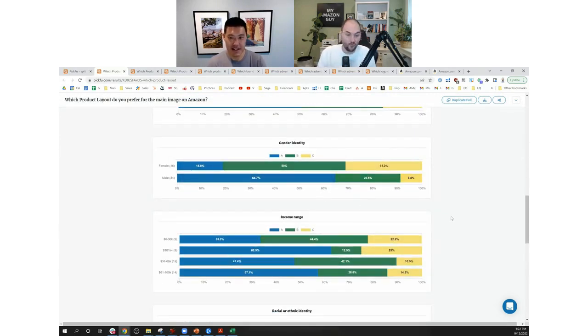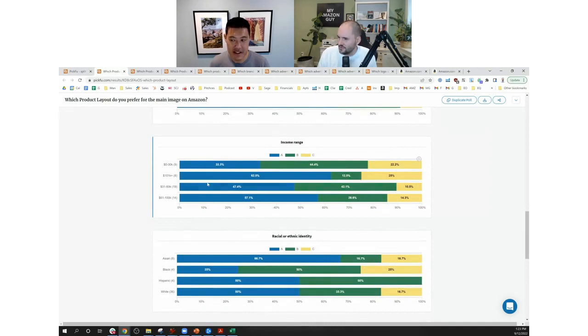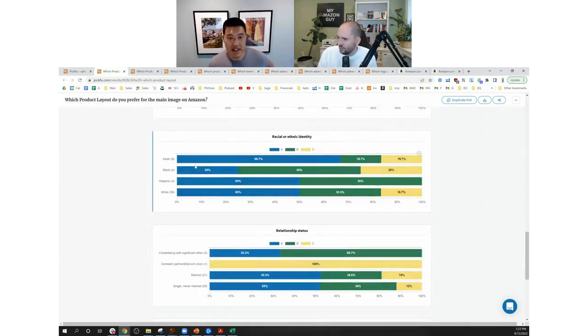So here's a really interesting one. The male to female ratio on this particular question was very polarized, right? And obviously I had 34 males, which is what I was going for generally anyway. 64% went for A with the male, but the females don't like the main shot. Now I have a men's soap brand, so that's okay. But I thought that was kind of interesting. But the income levels, you can see some of this here. Again, lowest salary demographic not voting the same way. Here we won the Asian vote on A, pretty much a wash on Hispanic and white this time, and black vote loss.